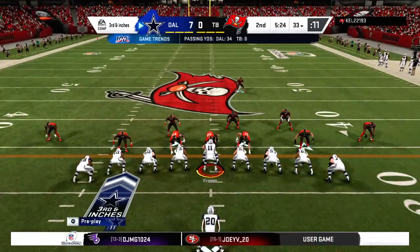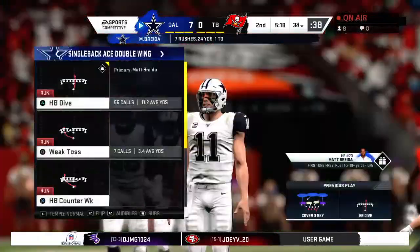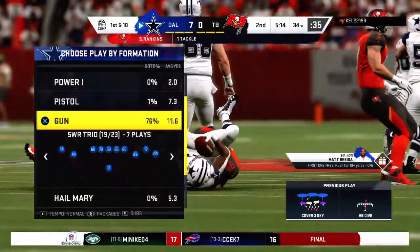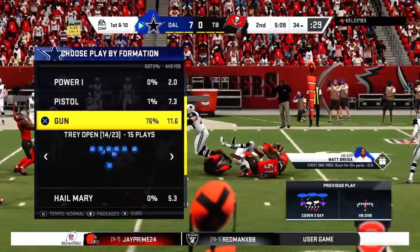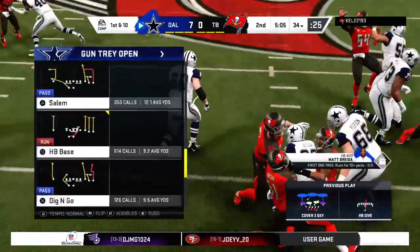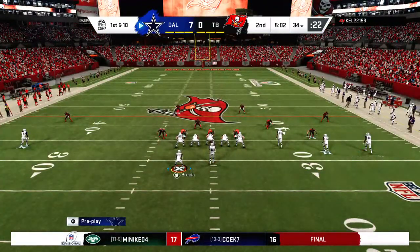They'll try to pick this up on the ground with Breida. And he gets it to the 34. Good enough for the first. Officially a gain of just a yard there, but they do convert on 3rd and inches. From the 34 now, here's 1st and 10.